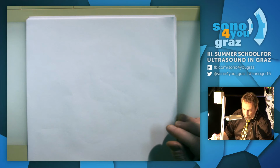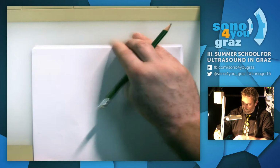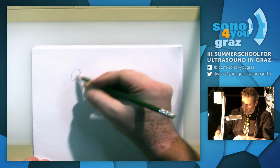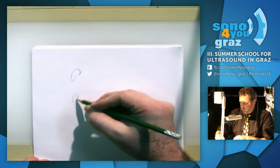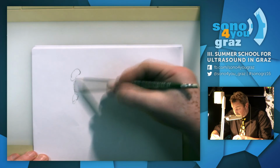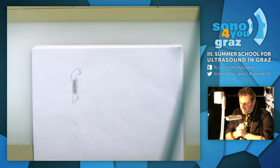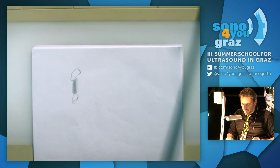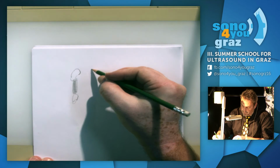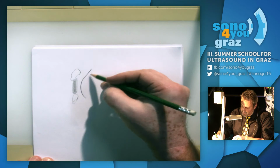We start again with the ribs. So, first rib, second rib, intercostal muscles, of course. And now the heart again. We make now the right ventricle.